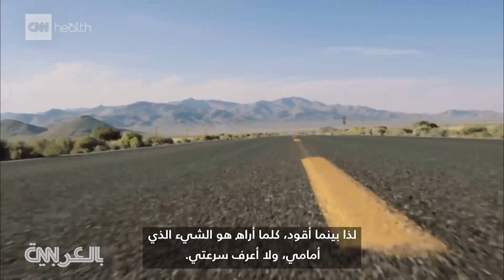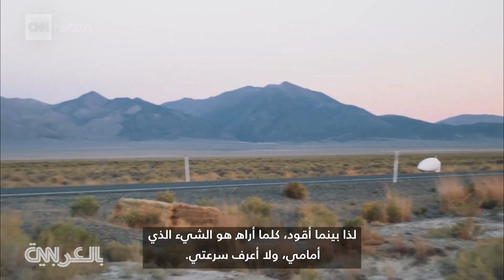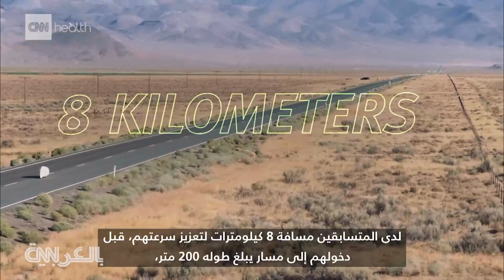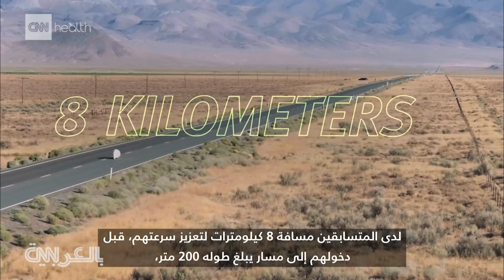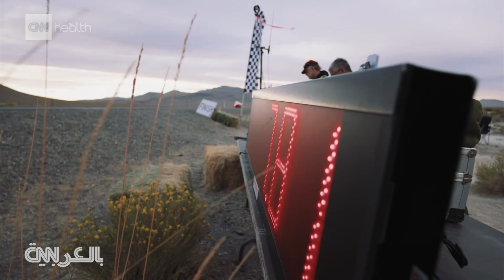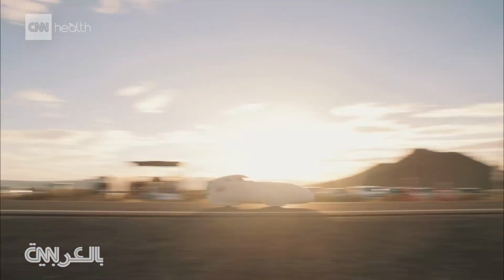So as I'm riding along, all I can see is straight ahead, and I don't know how fast I've gone, and the feel is unlike any other bike I've been on. Riders have 8 kilometers of road to build up their maximum speed before they enter a 200-meter speed trap where their average speed is measured. You want to slowly build up speed all the way down until you're only 1 mile left, and then you want to start sprinting, that way you don't wear yourself out.